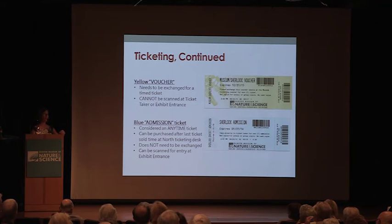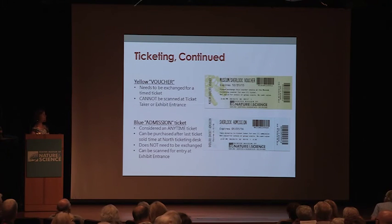They do go down to the ticketing desk, though, so that's verbally stated to them. They don't come out of the exhibit and say, well, I couldn't possibly have gotten through that in 15 minutes, and you sold me a ticket. They are told when they purchase the ticket that they are buying it after we recommended guests stop buying tickets. You did that knowingly. Have fun anyway.